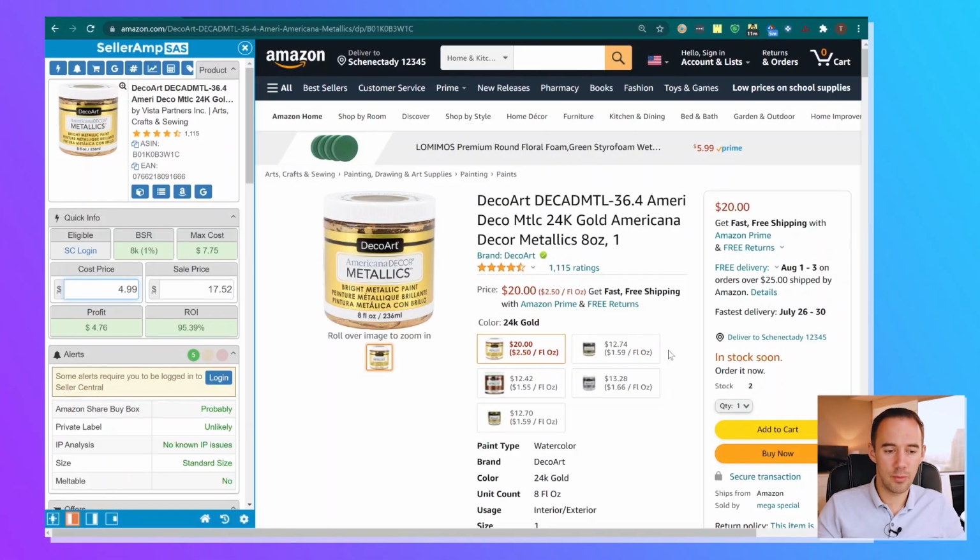Now, what I'll do is I'll jump again onto my computer and show you another product with a great profit, ROI and also a good sales per month. Let's jump on the computer and show you that now. So here we are. This is a product which I found previously, so I can get it for $4.99 and great profit, $4.76, and also 95% ROI.